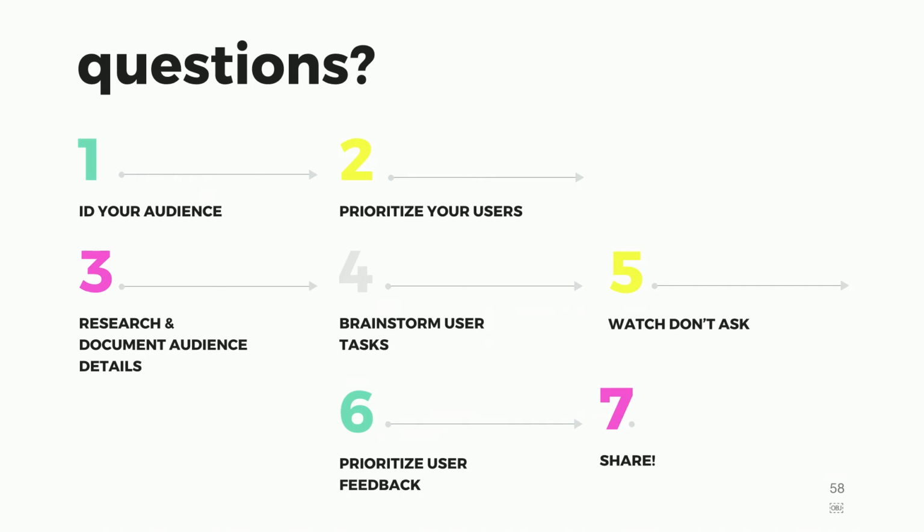And obviously there are many different options for how in depth you can do each of these phases. You could spend weeks trying to make sure you have a clear picture of your audience if you want to, but hopefully this has given you some sense of the quickest, most important parts that we've seen. So, time for questions.